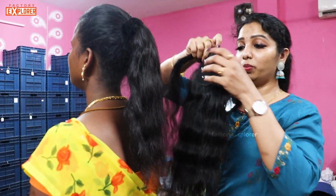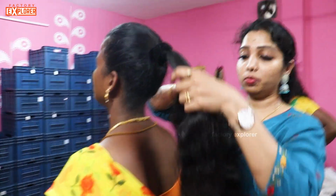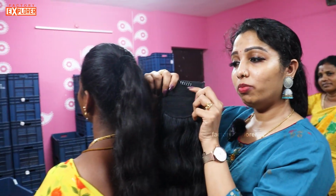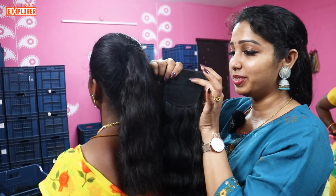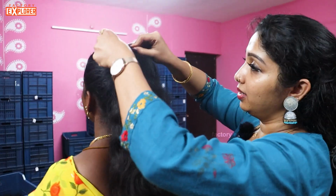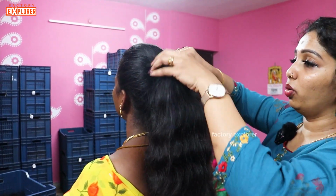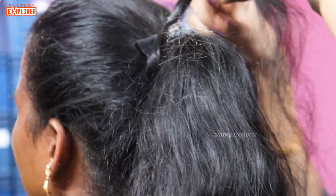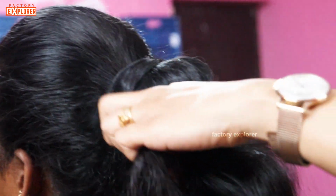So this is the wraparound ponytail. First you have to put a ponytail in your own hair, and then you have a small comb clip over here which looks very cute, can you see? I'm going to place it on top of your ponytail and then wrap, and wrap, and wrap again.